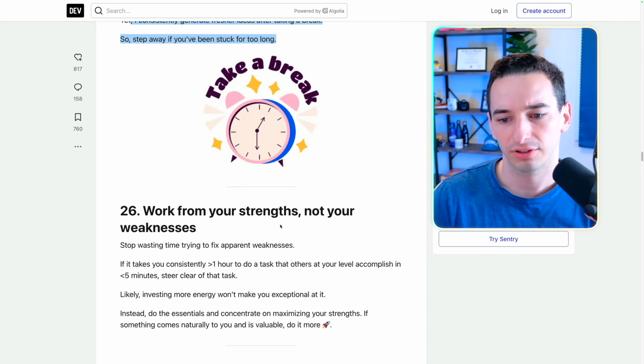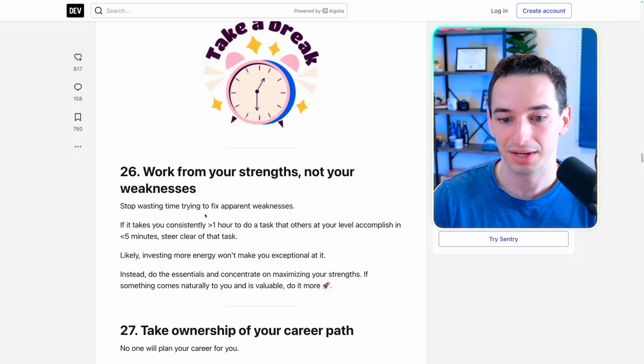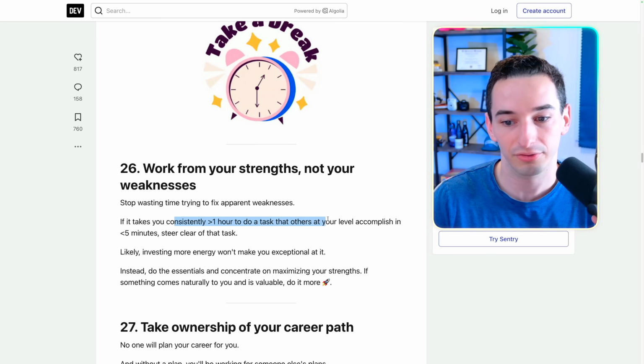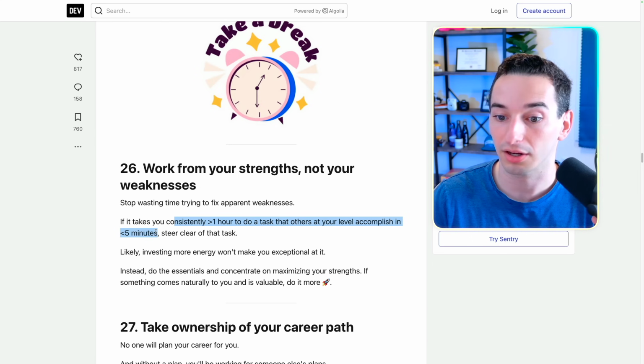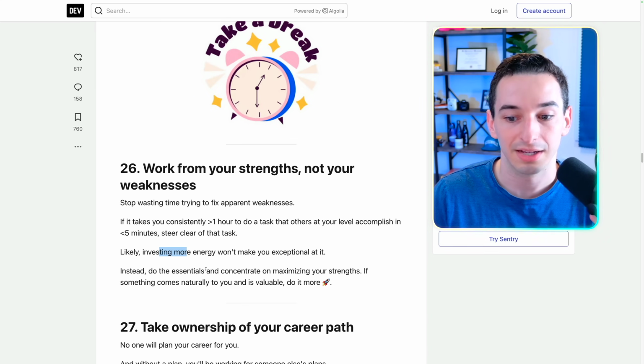All right, work from your strengths, not your weaknesses. So stop wasting time trying to fix apparent weaknesses. If it takes you consistently greater than an hour to do a task that others at your level can accomplish in 5 minutes, steer clear of that task. Likely investing more energy won't make you exceptional at it. Instead, do the essentials and concentrate on maximizing your strengths. If something comes naturally to you and is valuable, do it more.